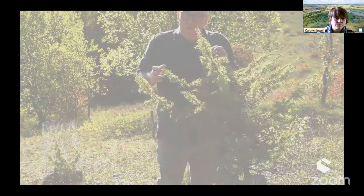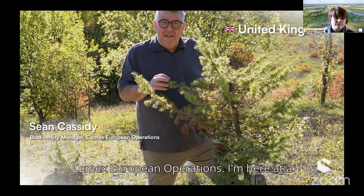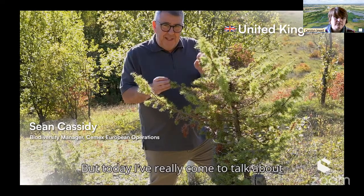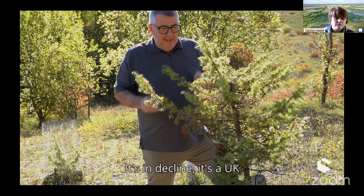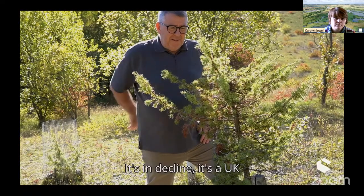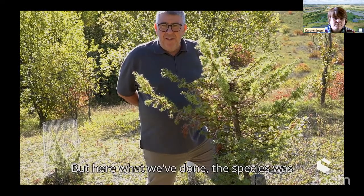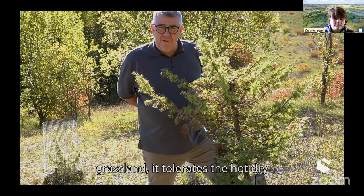Dawn Cassidy, I'm the Biodiversity Manager for Cemex European Operations, but today I've really come to talk about this species, which is common juniper. It's in decline. It's a UK priority species, but here the species was extinct locally, but it does grow and thrive on chalk grassland. It tolerates the hot, dry summers.